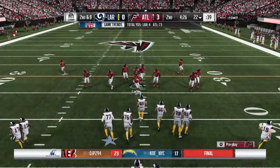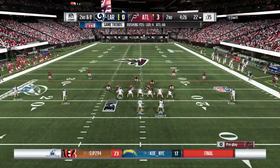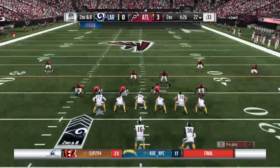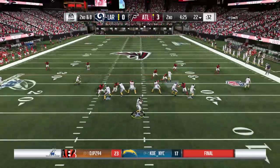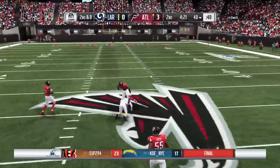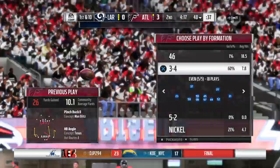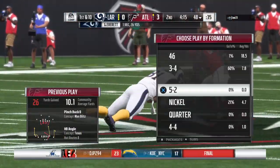From the 22, here's 2nd and 8. On 2nd down, here's Goff. And he'll lay out and pull it in. What a diving catch there. A good pickup there, 26 yards.